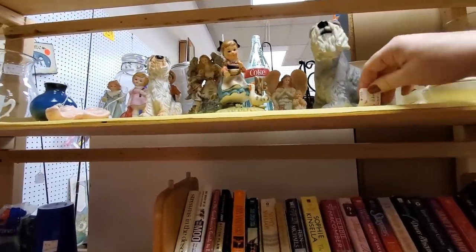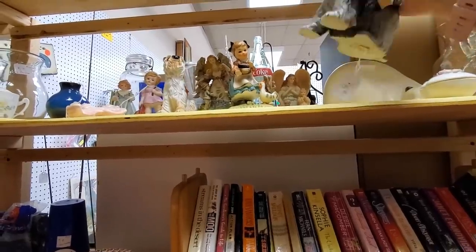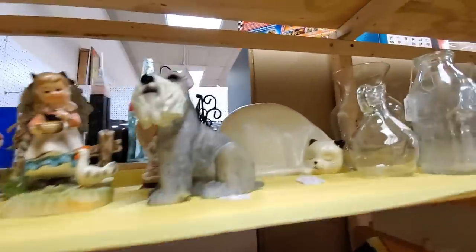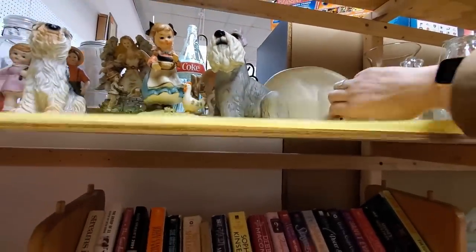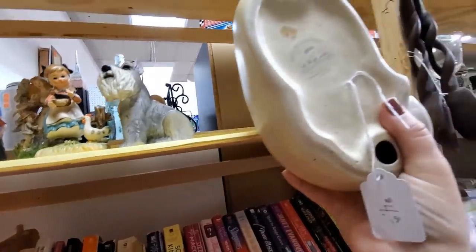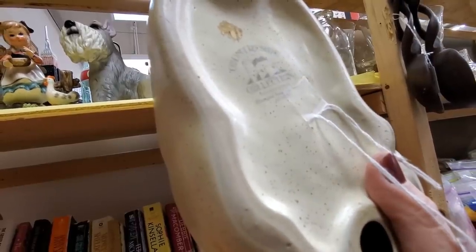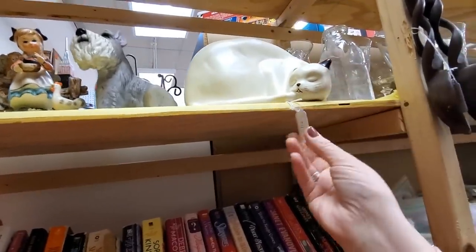I'm seeing some dogs and some cats up here. I'm seeing a little schnauzer. Oh, he's $15. Ooh. I don't think I'm going to get him for $15. Then I see this little cat back here that I like. She's this little sleeping cat. Countryside Collection for $4. She's made in Atlanta, so she's made in the USA. She's vintage, and I kind of like her for $4.